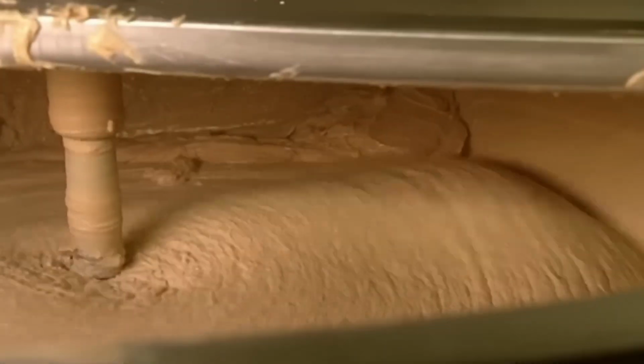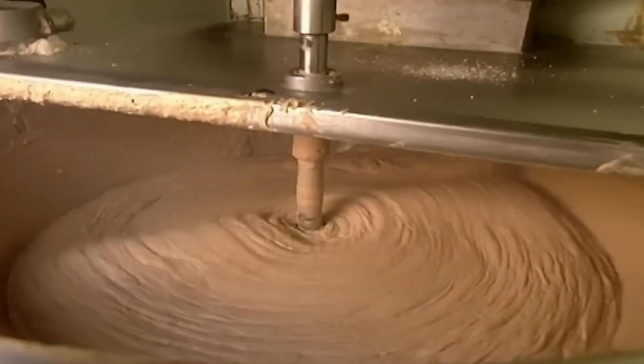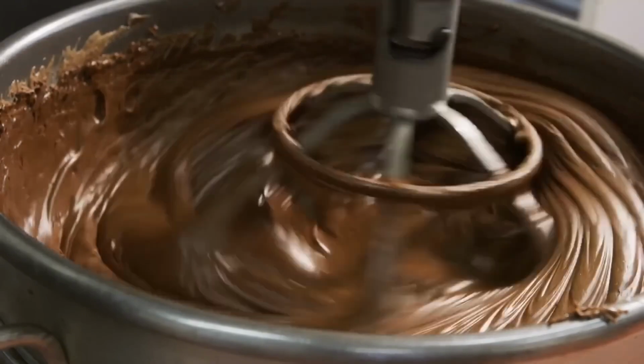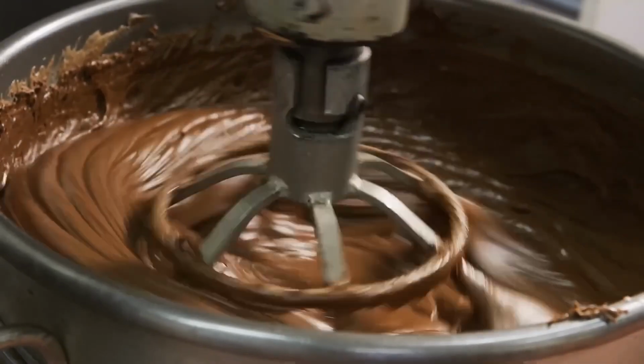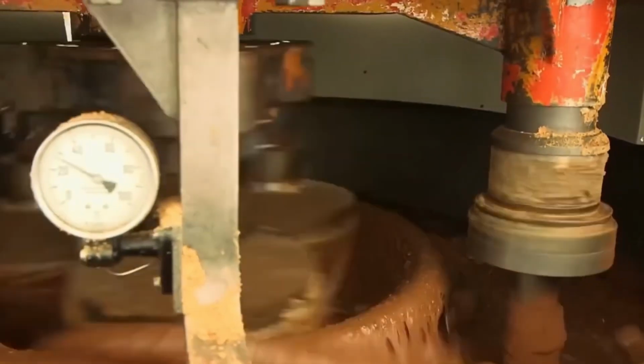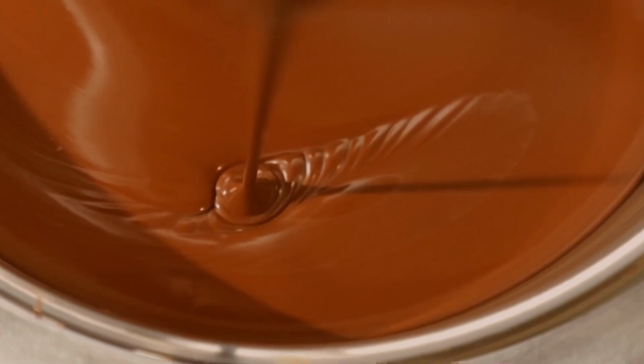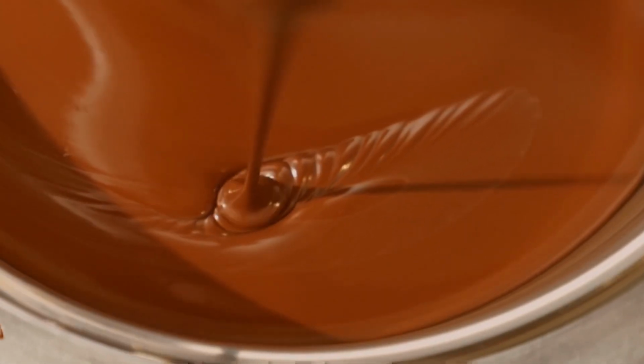Once the peanut butter core has set, it's time to cover it with the delicious chocolate that makes Butterfinger so special. The chocolate is melted in large vats and mixed to make it smooth and shiny. The temperature at which the chocolate is melted is important. If it gets too hot, it can lose its silky texture. To avoid this, the chocolate is carefully melted to the right temperature.